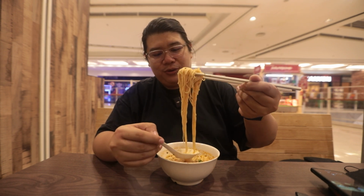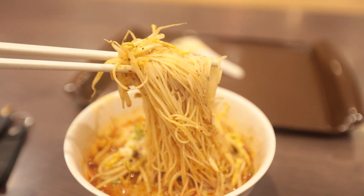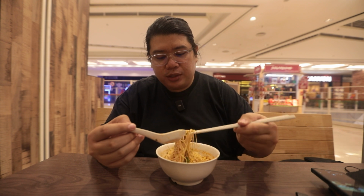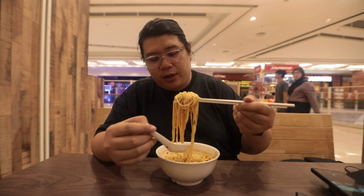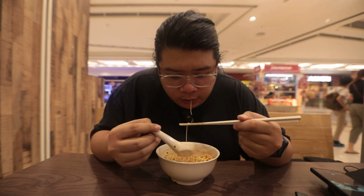Now next, for the bihun, looks thick and juicy, looks very flavorful. I can't wait to try. Nice. Soft, thick, juicy, flavorful. It's not bland at all. This is amazing, man. This is amazing. Wow. I love this. I love this laksa bihun.